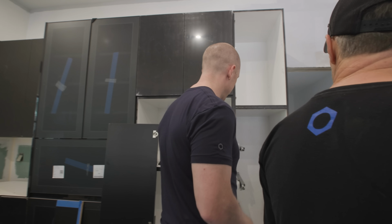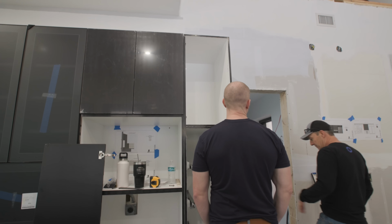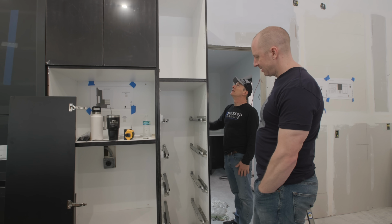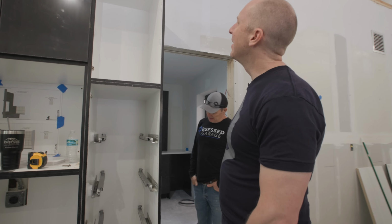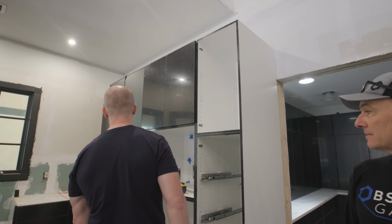Ooh, this one's in. Okay, cool. Yeah, that gives us enough to trim this out. Yep, I'm going to come right into that. And then this will likely leave all the shelves out, and that's where you put all your cookie sheets and stuff.